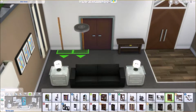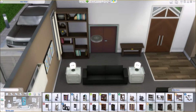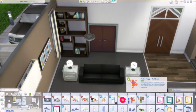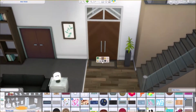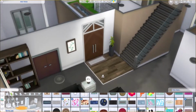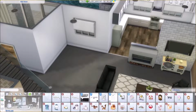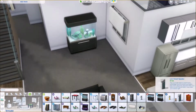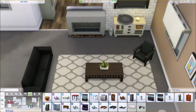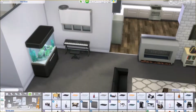Anyway, I'm figuring out what I want to put behind this back area of the living room. I ended up putting that bookshelf back there, which I really like. I'm sorry that I'm out of breath, I'm just all over the place. I usually don't use that bookshelf because it's really big and only fits into places with large walls, and since this one has medium walls, it fit in. So I thought that was really nice.